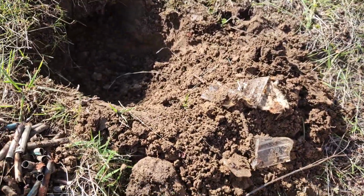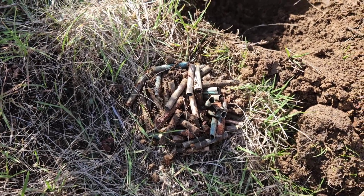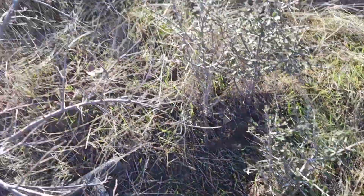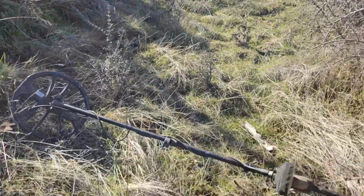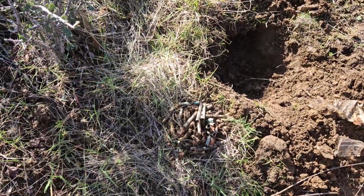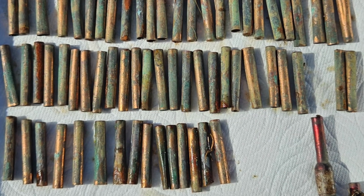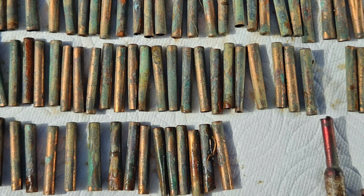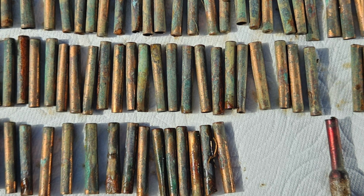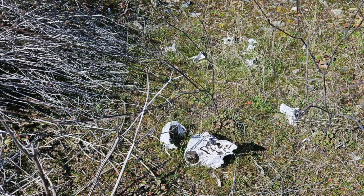Here I was detecting an old workings and happened across a cache of blasting caps. It looks like they were in a jar that broke open long ago. They're probably at least 60 or 70 years old and inert, but you never know. Well, I found over 60 of these all in the same hole. These caps are designed to be set off with an electric charge. I'd have to say it's the kind of hoard I'd rather not find.